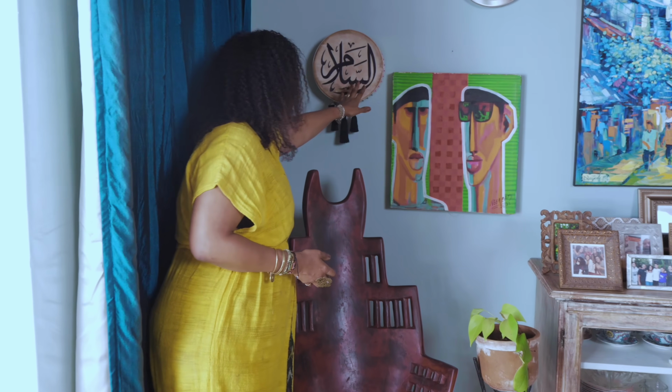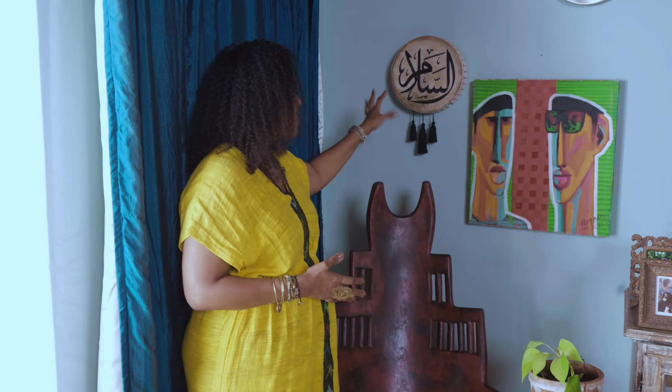And a few years ago, I was in Jordan and picked up this drum, and it says salam in it. So, for so many of the traditions across the region, we greet each other with this word, salam, peace. So I loved that this was in Arabic and has the same root as Amharic, my mother tongue, and wanted to add it to our home.